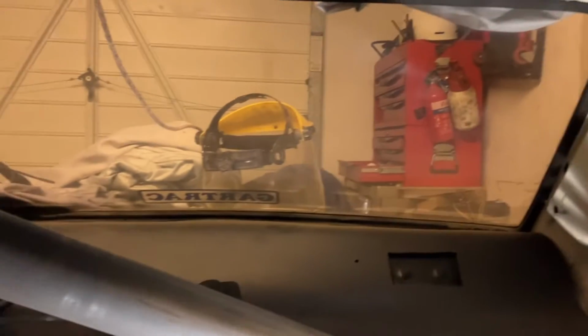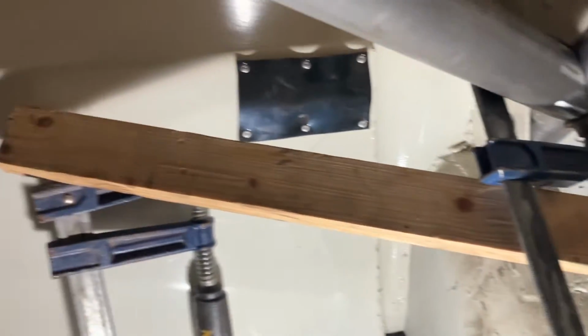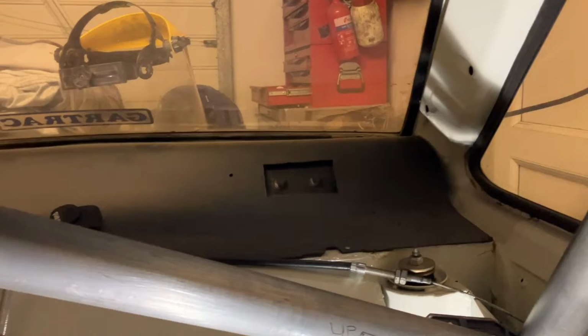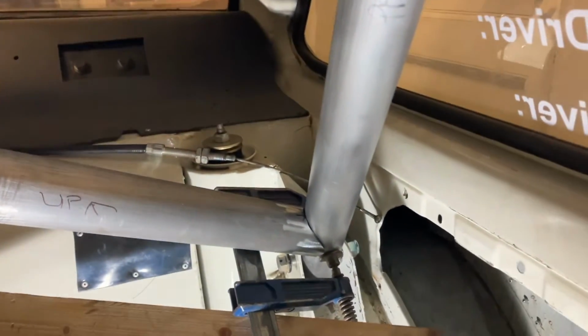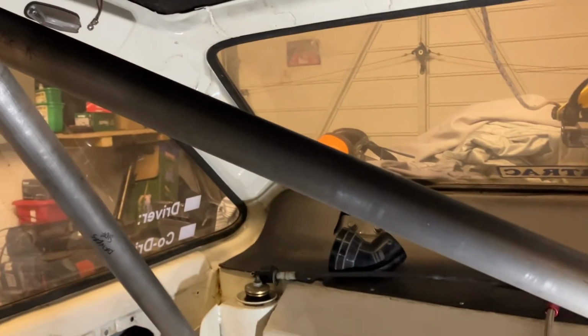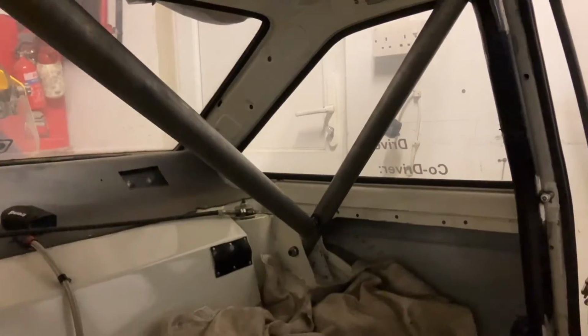Right, so I think I might have to tack this first. Make sure it stays in place because this is all propped and wedged and cantilevered. I might prop it and then tack it and then mark up for the harness bar, which I can fit. I'll probably best tack that in here as well.